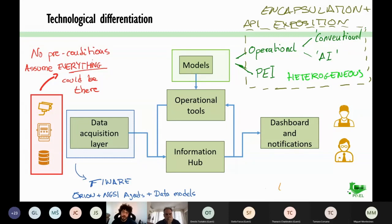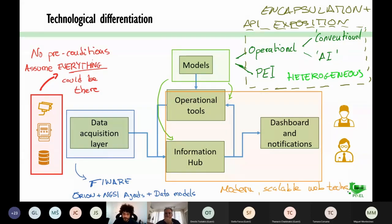So the solution we have found is to encapsulate them and to create an API they have to expose in order to be understood by the rest of the platform. So this constraint affects the operational tools and the information hub. Here in the operational tools, information hub, dashboards and notifications, we use modern scalable web technologies. I could go a bit deeper on this, but basically what I would like to say is that everything is designed to be extended in the future, because if we are building the port of the future, we will find new challenges that we currently don't know, and that's why everything is designed to be scalable and to be extended.